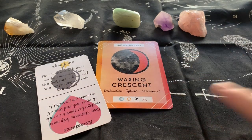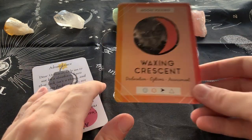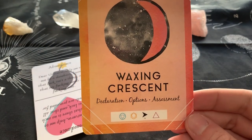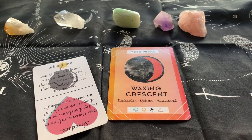Your guidance for you that chose pile number 1. It is time to declare that you are not in a place of lack. It is time for you to declare that you are abundant. Now, what's very interesting here is we have the words options and we have assessment. So if you are in a space where you're having trouble with abundance, then it's really time to make an assessment of things that you could do better, or things that you could do to help create the future that you want to see.